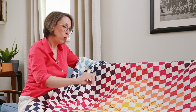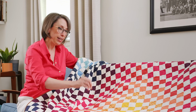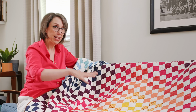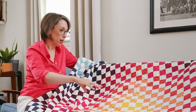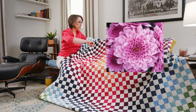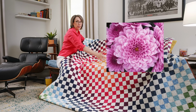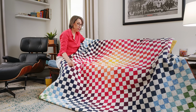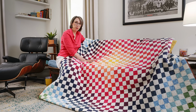But anyway, what it does is it creates almost like a gigantic flower, like a mum effect. So it's all these petals coming off the center, and then across the diagonal through the middle is a little orange peel. And I have to tell you, I love it.